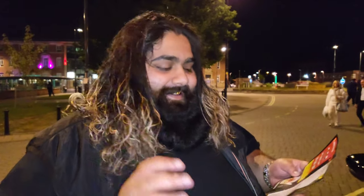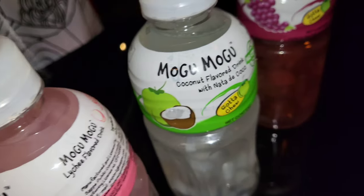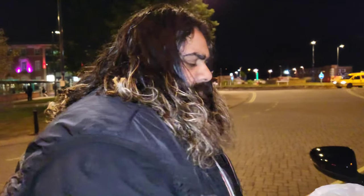If I'm wrong, then I've got the spicy chips and the plain chips, and I chose the salt and pepper chicken. Now I'm going to give this a review today and see how it is. I've brought myself four Mogu drinks. Let me show you. I've got the lychee, the coconut, the grape, and the mango. It's all a Japanese Chinese vibe today.